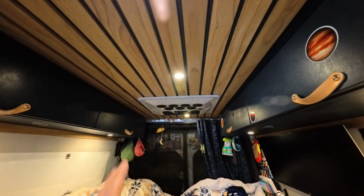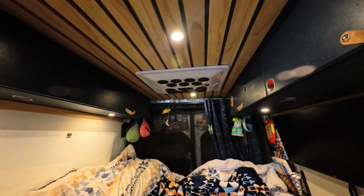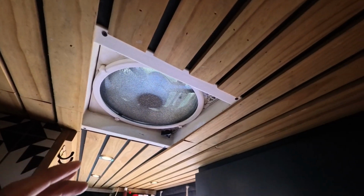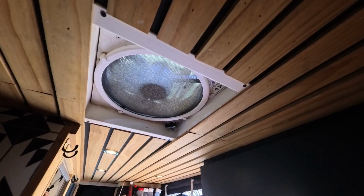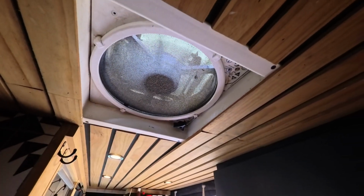But it hasn't really been working too well, especially in super hot weather. So we might eventually change that to a different air conditioner or another fan. And speaking of fan, you like the skylight? Rena likes the skylight, but I think the fan is probably more realistic. It's super dirty right now. We gotta clean this actually.